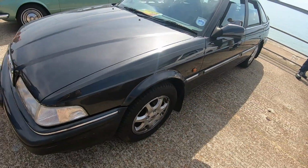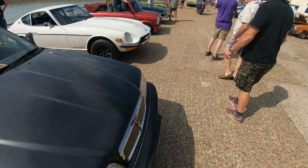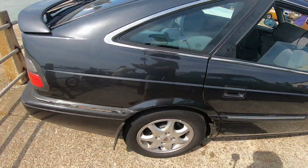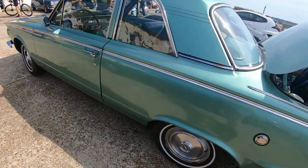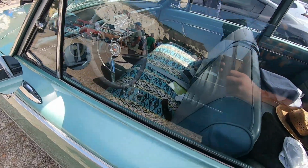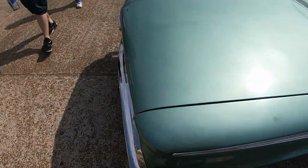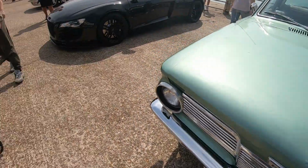What we got here? Rover. Motorbikes, but I love the colour on that. Yeah, Rover, is it 820 Vitesse, something like that. 800. And then we have, I have absolutely no idea, Valiant. It's something I've not seen before. Left-hand drive because it's American, and then some Audi thing. Not really my cup of tea.